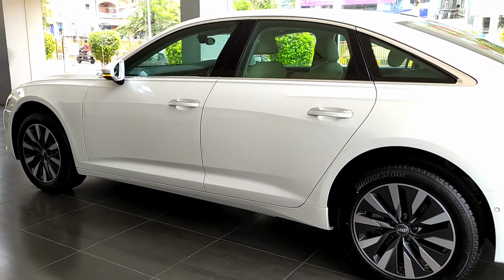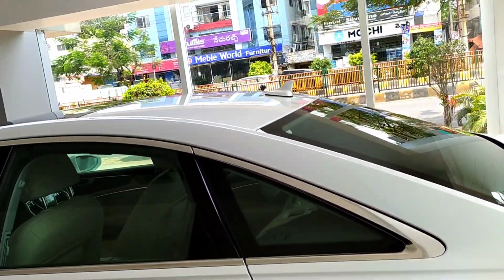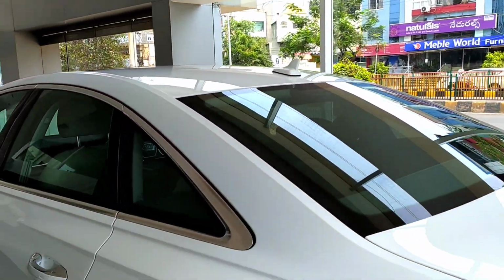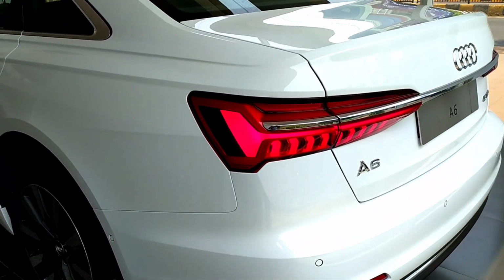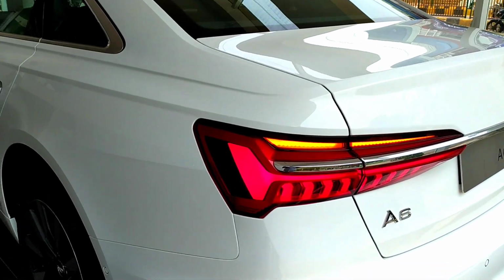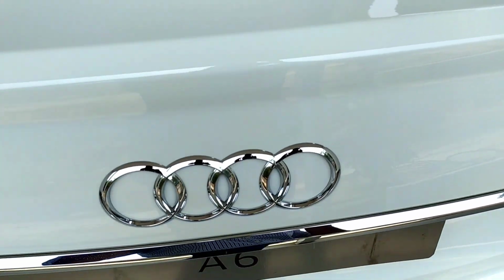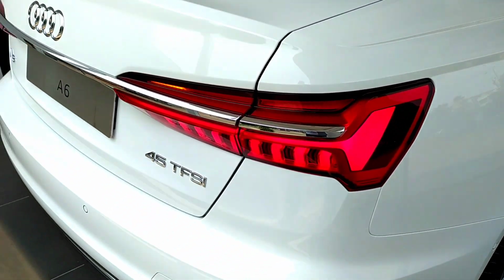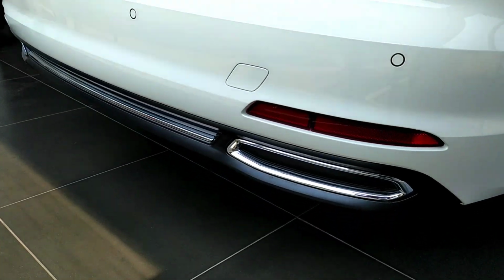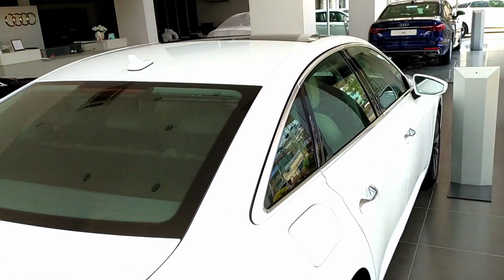In terms of safety, the A6 offers 6 airbags, ABS with EBD and brake assist, seat belt warning, traction control, tire pressure monitoring system, vehicle stability control system, crash sensor, impact sensing auto door unlock, centrally mounted fuel tank, reverse parking camera, ISOFIX child seat mounts, speed sensing auto door lock, hill descent control, hill assist, blind spot monitor, and front and rear parking sensors.